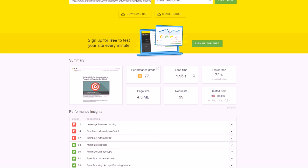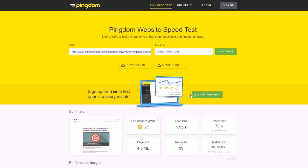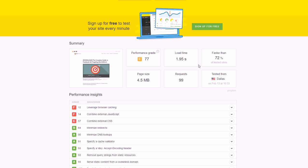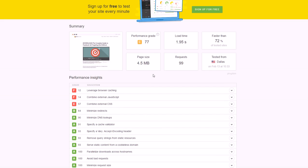So you can see they're right around that level. It loaded in 1.95 seconds, which means they're not going to lose a lot of people waiting on their site to load because it loads so quickly, and people expect it to load quickly. It's faster than 72% of tested sites. That's very good. If you're in the top 30% in just about anything with your website, you're doing pretty well.